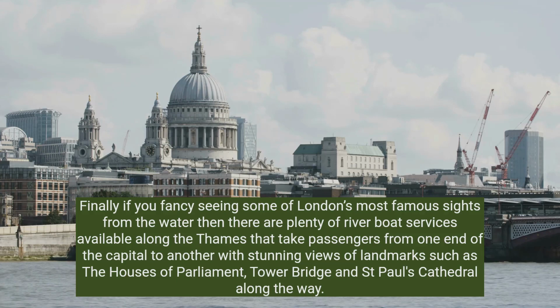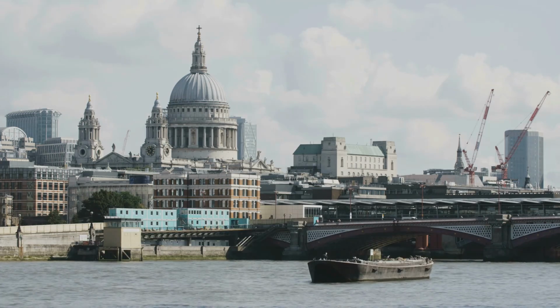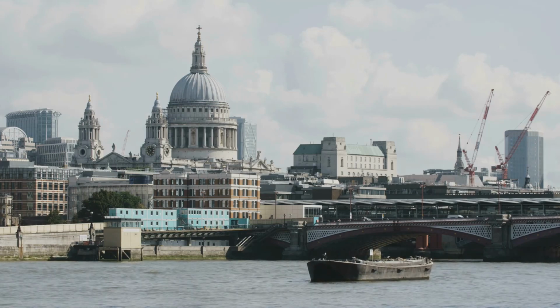Finally, if you fancy seeing some of London's most famous sights from the water, then there are plenty of river boat services available along the Thames that take passengers from one end of the capital to another, with stunning views of landmarks such as the Houses of Parliament, Tower Bridge, and St. Paul's Cathedral along the way.